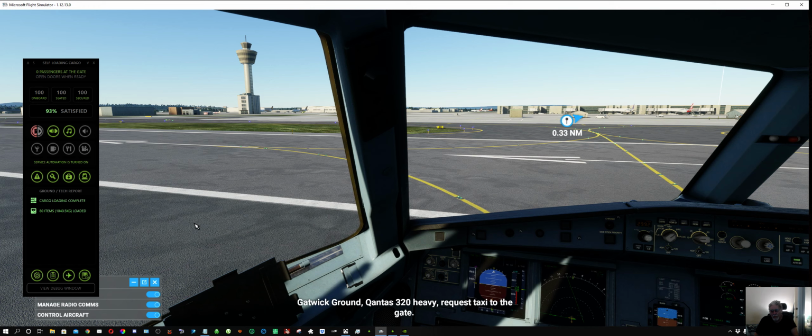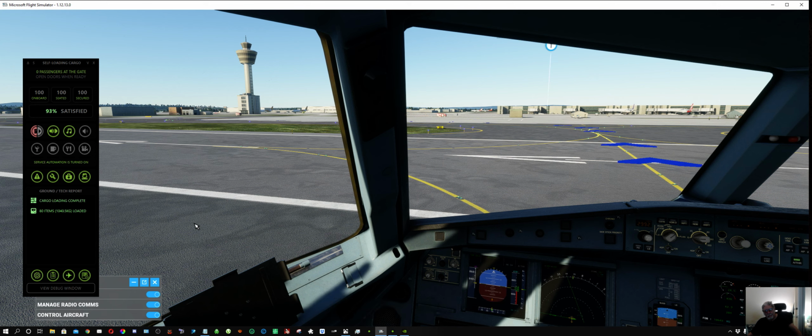Gatwick ground, Qantas 320 heavy request taxi to the gate. Qantas 320 heavy taxi to gate D5 via taxiway cross runway 26 right Charlie Juliet. Taxi into gate 85 using taxiway cross runway 26 right Charlie Juliet Quebec Kilo Qantas 320 heavy.